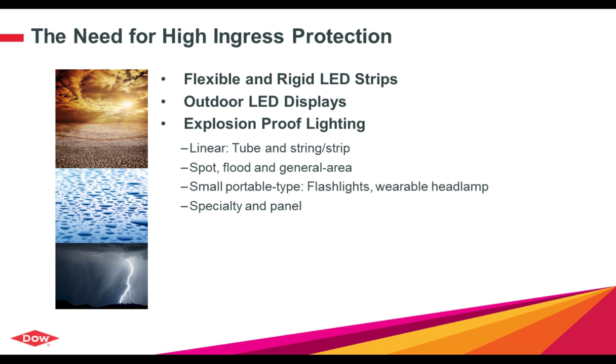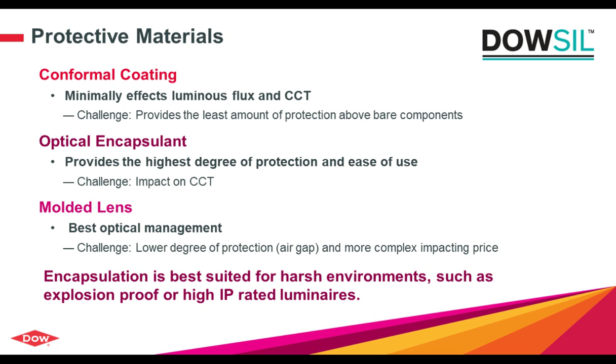When it comes to protection, reliability and robustness, there are different types of applications where the need for higher protection is more pronounced. Of course, we talk about professional, flexible, and rigid LED strips. When we say rigid, we mean those in aluminum or other material profiles, outdoor LED displays, and of course, explosion-proof lighting, or lighting for harsh and hazardous environments. These can be of different shapes, like linear or spot and flat and general area. And of course, there is a lot of specialty lighting on this market.